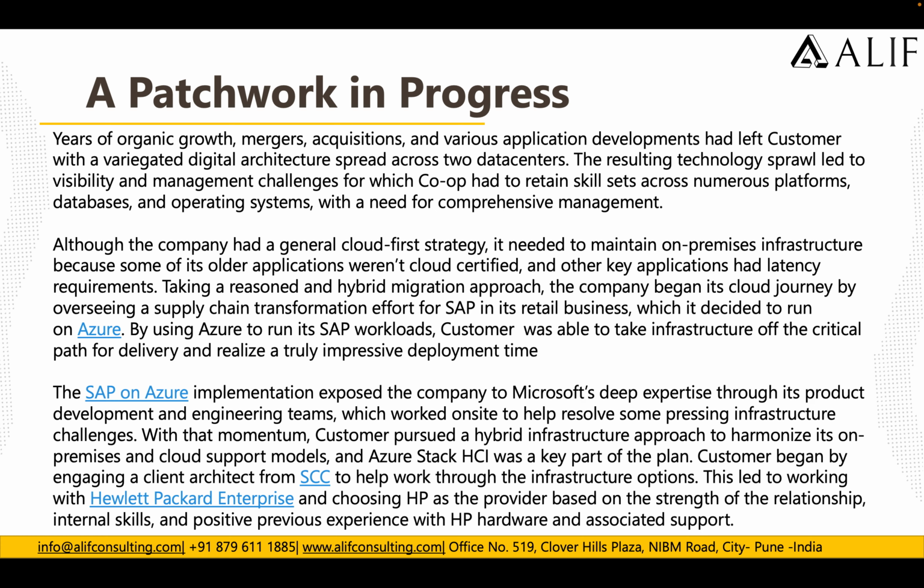With the momentum, the customer pursued a hybrid infrastructure approach to harmonize its on-premise infrastructure and the cloud support model, and Azure Stack HCI was a key part of the plan. The customer began by engaging the client architect from the provider to help them work through the infrastructure options. This led to work with HP, choosing HP as a provider based on the strength of the relationship, internal scale, and a positive previous experience with HP hardware and the associated support.